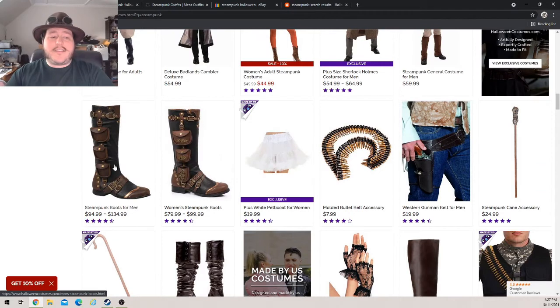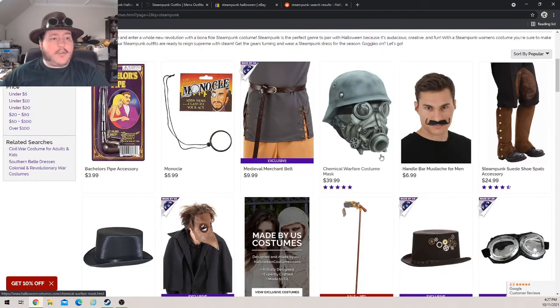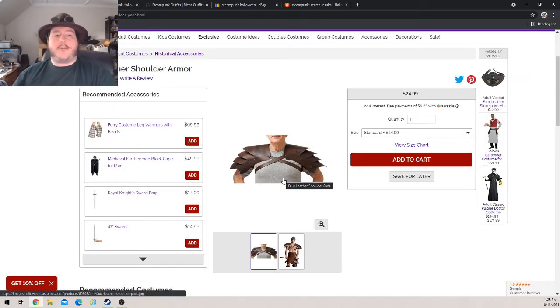We talked about this boot, but they got the women's version of the boot over here. Equally as expensive. Actually a little cheaper. But same stuff, different day with that. Looks like there's more accessories and stuff. Steampunk canes, molded belts. Chemical warfare mask is pretty good. Bachelor's pipe, Goldwing goggles. That looks pretty decent. Faux leather shoulder armor. This is very interesting.